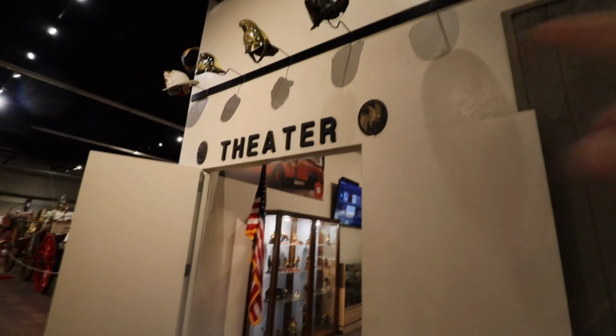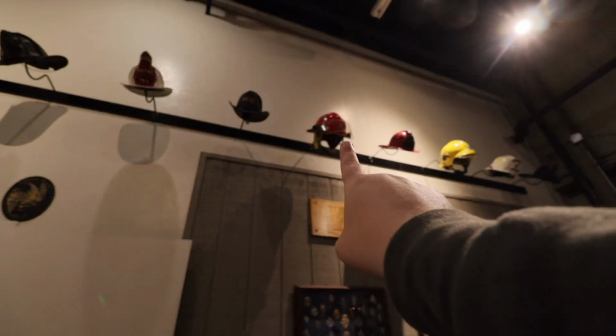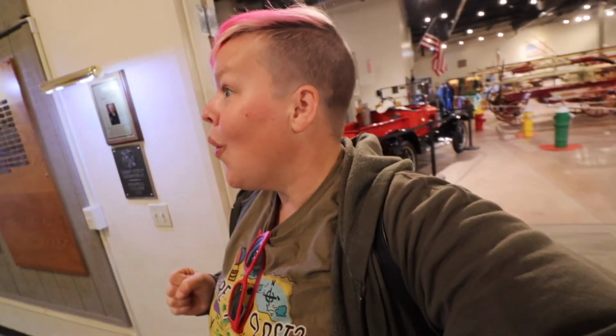This is so fun. Inside this room is a theater, but atop you have all of these different fire helmets from different groups. Really neat to see. But let's go inside. Let's go inside the theater and see. Wow! What else is in here?